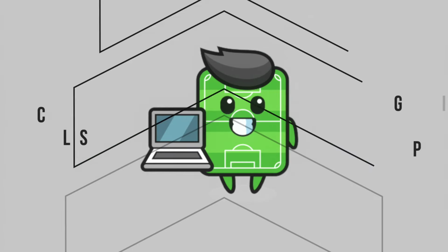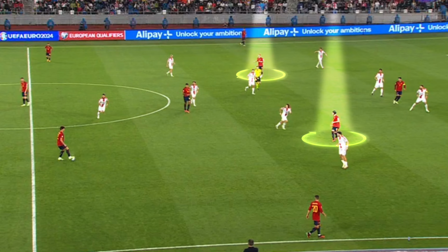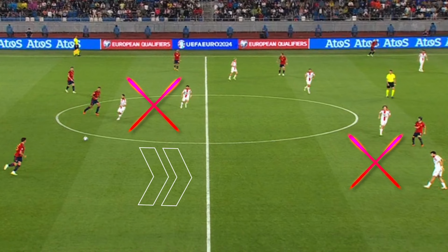The key to Spain's victory over Georgia was in Luis de la Fuente's game plan. He placed the central midfielders higher, playing between the lines behind the midfielders. This pinned Georgia's second line of press, making the two players on the first line unable to prevent the progression of the center backs and Rodri.